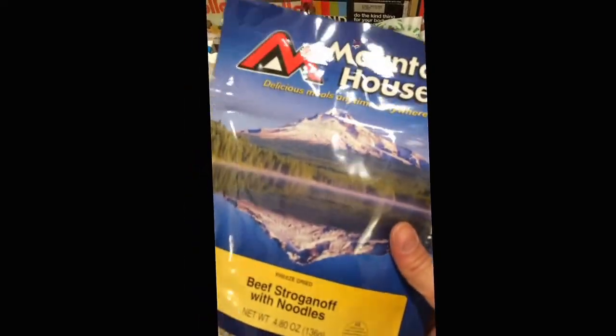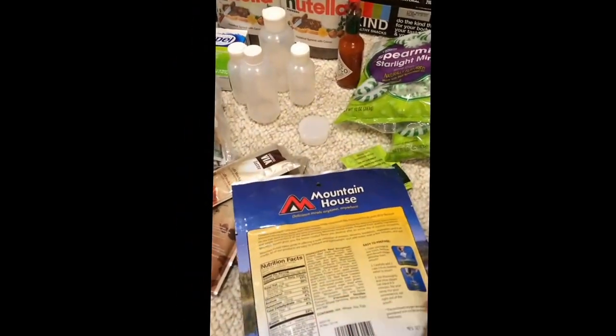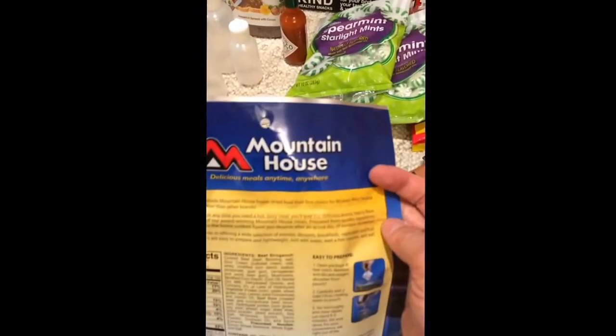Everyone who does any backpacking is going to be familiar with Mountain Houses. These are dehydrated and very easy to prepare. All you have to do is boil some water and pour it in this bag, and you've got yourself a meal. Generally, this one is 2.5 servings. This is the beef stroganoff with noodles. I'm probably going to be eating this all on my lonesome.